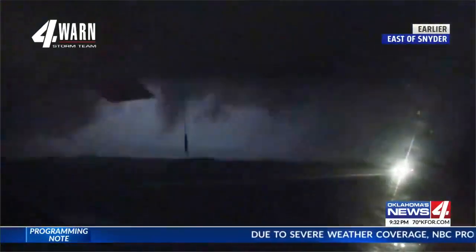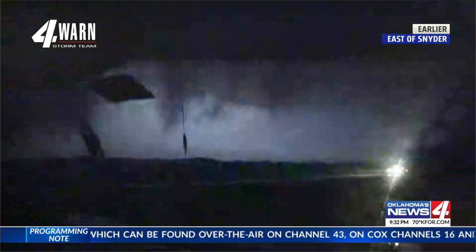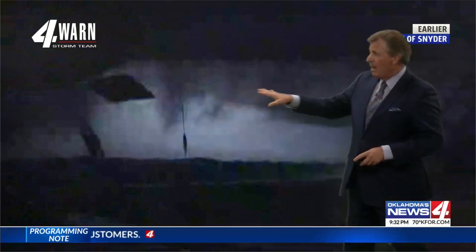This was from Mark Dillard as the tornado crossed Highway 62 between Cache and Snyder, Oklahoma. And we're looking there at Mark Dillard's video. That is the tornado. Had a digging debris cloud there for a while. So it was a strong tornado. It was a pretty good-sized cone-shaped tornado and then went over to a multi-vortex tornado down by a little town of Odetta down there at 54 and 62 from Mark Dillard.